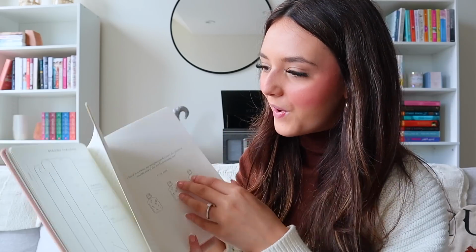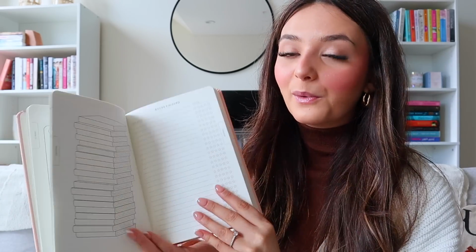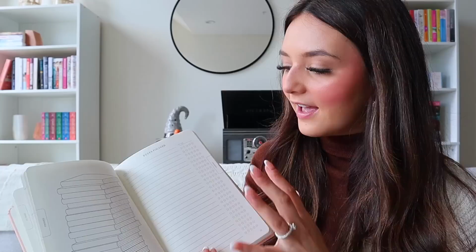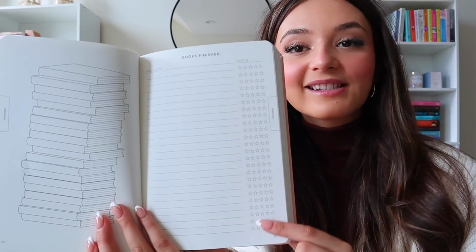Another cutie quote. Then we go in to our wrap-ups, books finished, stuff like that. I think this is so cute. I think this is a super fun way to keep track of the books you read. I also love that you get to color in your own stars and ratings.